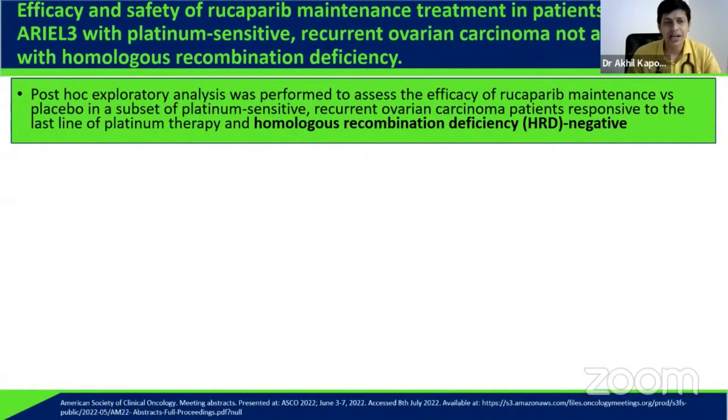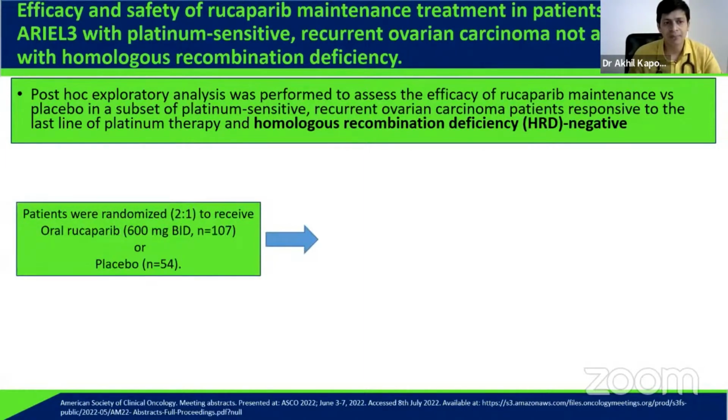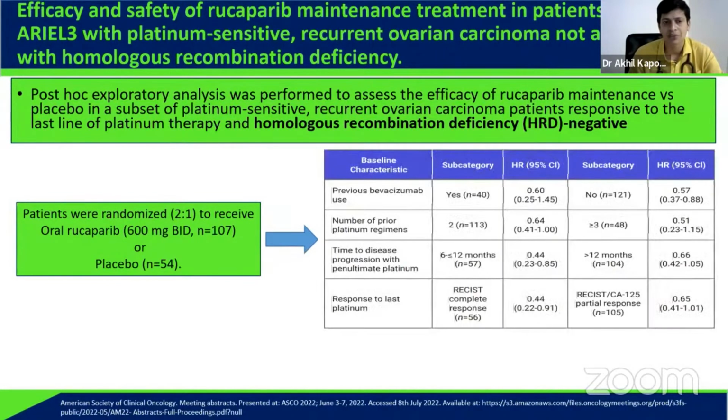And if we see the data of the post hoc analysis of the ARIEL 3 data, where the platinum sensitive patients were not associated with homologous recombination deficiency, it was performed to assess the efficacy of Rucaparib maintenance in a subset analysis of patients who had responded to platinum based treatment but were HRD negative. Patients were randomized to receive Rucaparib 600 milligram BD versus placebo in a 2:1 ratio, 100 plus patients in the arm of Rucaparib and around 50 in the arm of placebo. And yes, you see the patients had received prior bevacizumab in a large number of the patients, and prior number of platinum treatments as well.